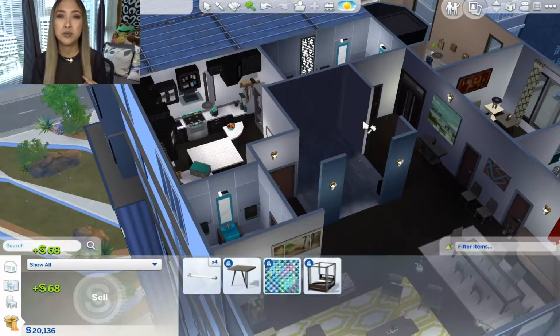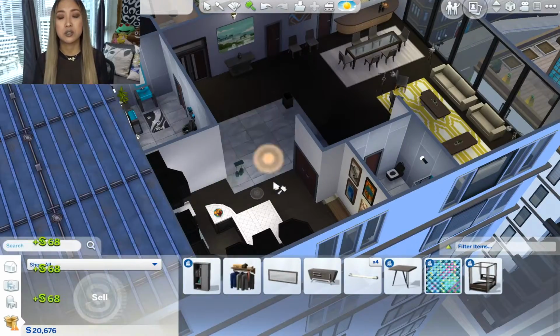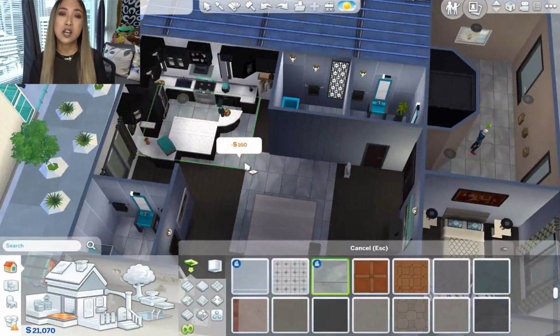I never want to make it too similar to what it was before because then it's kind of like, what's the point of renovating it if it's just going to look the same? I want to transform it into something completely different that maybe you guys never would have thought to do. So that's kind of where the challenge came here.